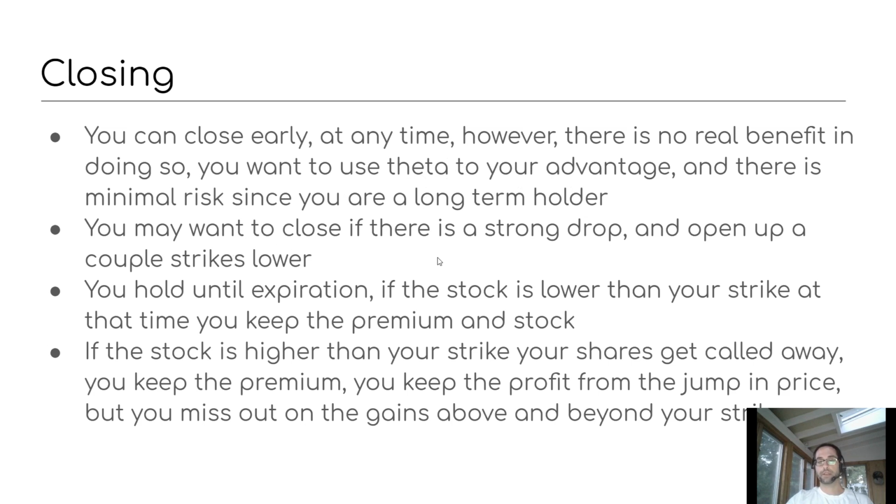You might want to close early, though, if there was a strong and sudden drop. So say you own the stock and then a week later it drops $10 or something like that. You might want to roll your strikes down, since it's not going to come up to your position, and that call that you sold will have decreased in value a lot. You can now buy that back to close it, and then sell another lower strike to collect even more premium for that same expiration. You can't have two calls sold because you only have 100 shares, but if you close the first one and then open up a new position, that's a way you can get more premium. Of course, you want to be careful that the strike that you're selling now is still above your cost basis. Preferably, it's just a couple strikes closer, but still pretty far out of the money and above your cost basis.